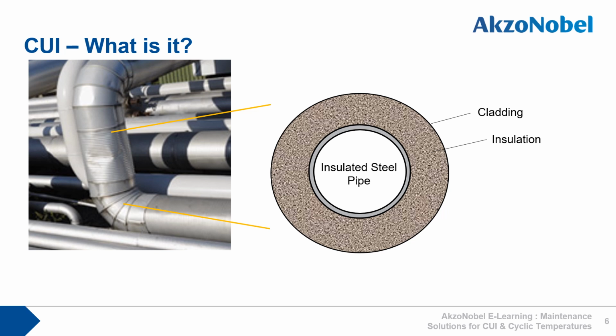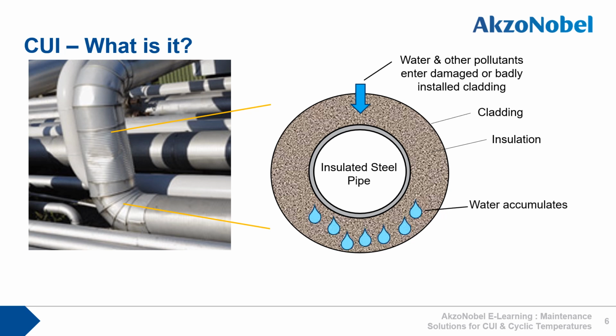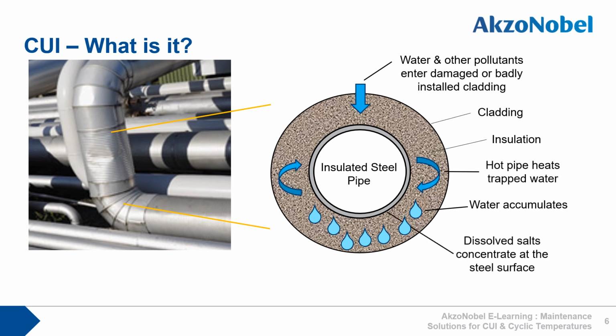As you can see in this schematic of an insulated pipe, water easily enters damaged cladding. Over time, the water starts to accumulate towards the bottom of the pipe. The hot pipe heats the water and dissolved salts start to accumulate on the pipe surface. The aggressive environment accelerates the corrosion process, which if left unchecked will lead to catastrophic failure.